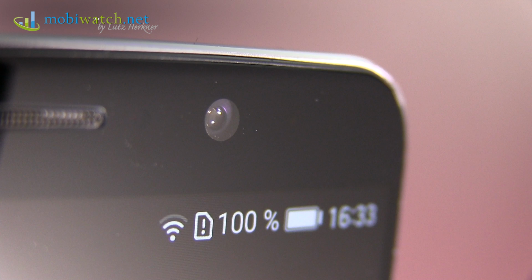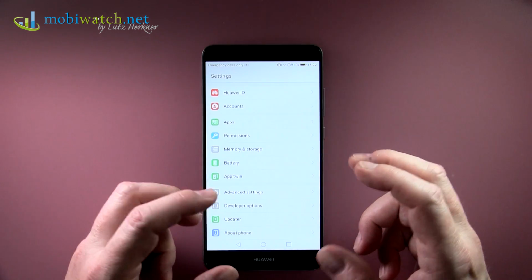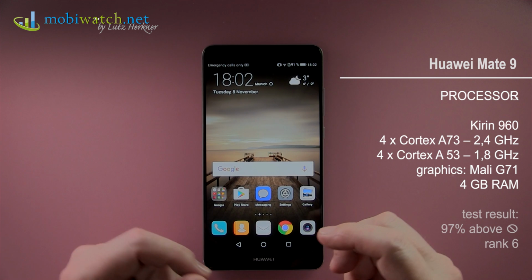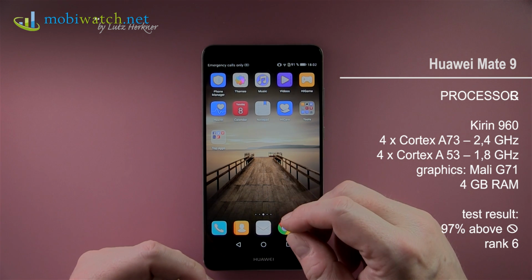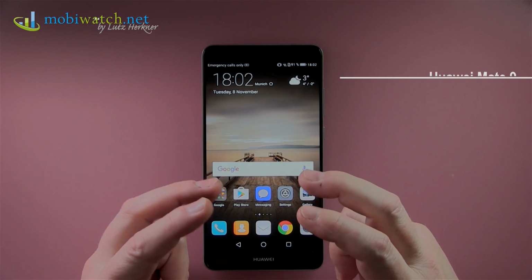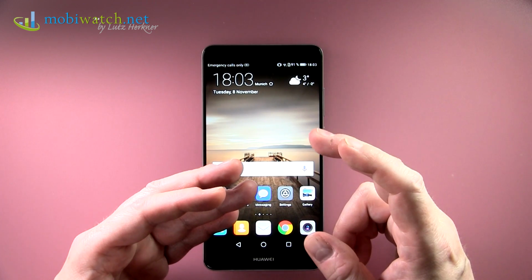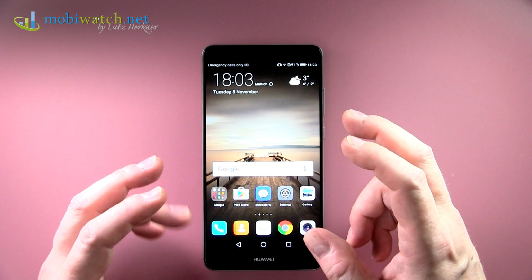Then coming to the processor performance, because I'm doing some kind of weird stuff here: I take more than 50 single values and combine them into one overall value, and in that we have 97% above the average. That's the Kirin 960 inside here. Remember, also a new GPU, the Mali G71, and 97% means rank 6 once more compared to the current competition. Above that are the iPhones, iPhone SE, iPhone 6S. So for an Android phone, it's one of the most powerful Android phones you can find on the market.